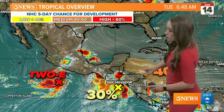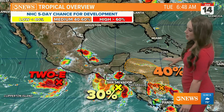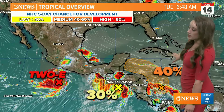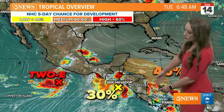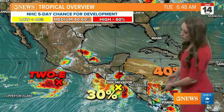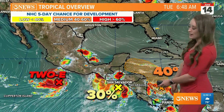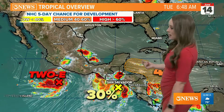Overall, we do have those three areas that we are watching, one in the Atlantic basin there between South Central America and the Caribbean. This disturbance, this tropical wave, is slowly moving a little bit to the west-northwest. It's going to run into some problems though. A, the land is going to inhibit development, and B, the Saharan dust is going to inhibit that development as well.